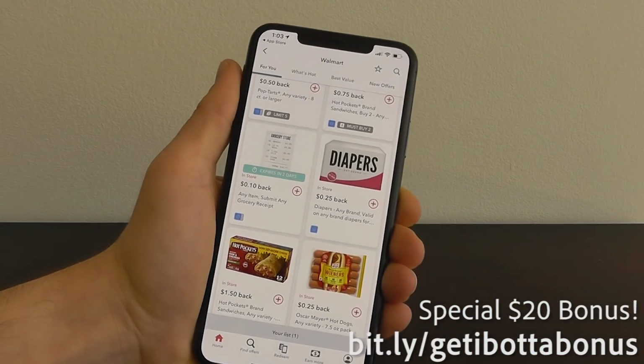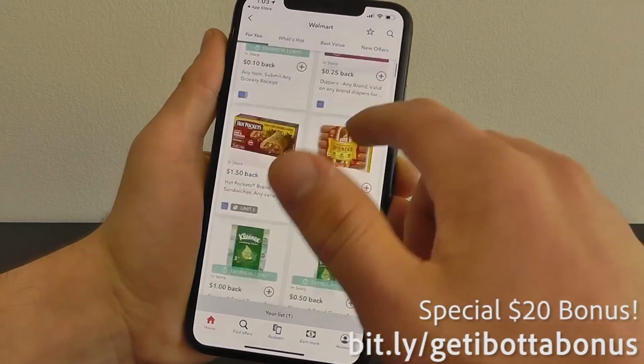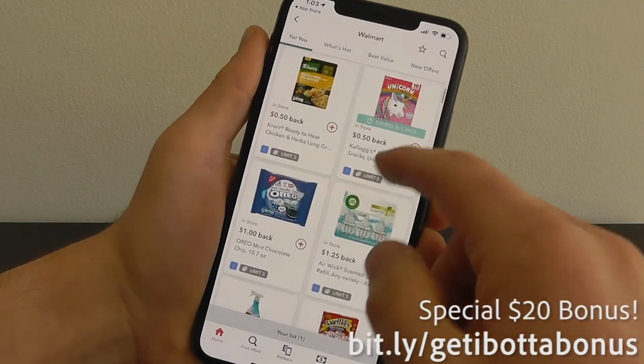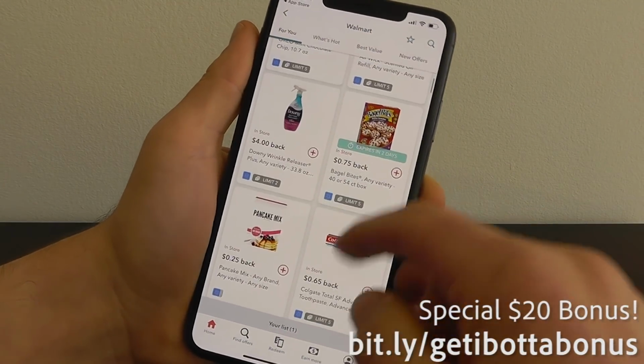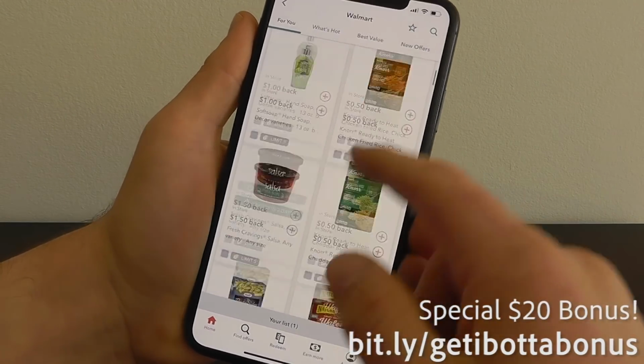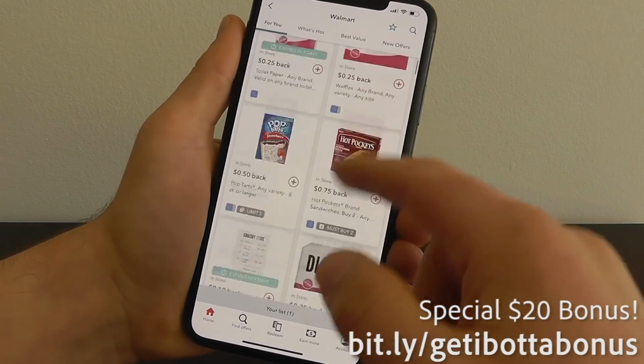These are things that you're going to buy anyways. You have a family, or even you're just shopping for yourself. You can see here that there's a wide variety of different things. Kleenex, $1 back, right? You could scroll through here, Oreos, Bagel Bites, Pancake Mix, Colgate, right? These are name brand items you would have bought anyways that you can go ahead and get cash back for.